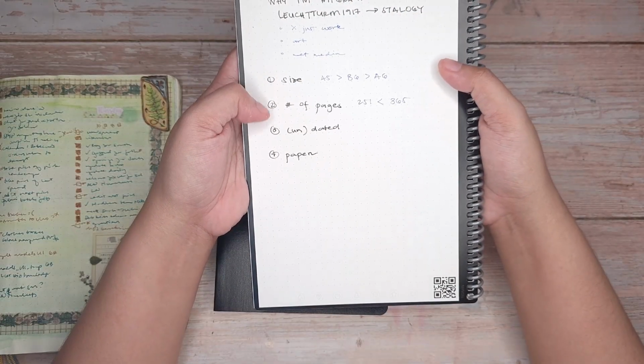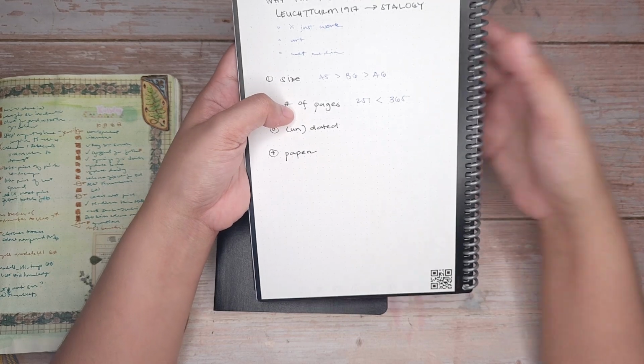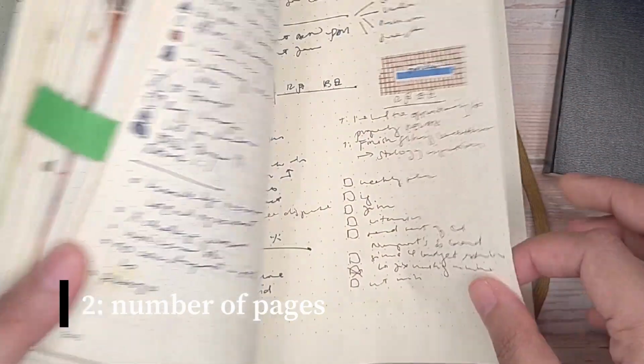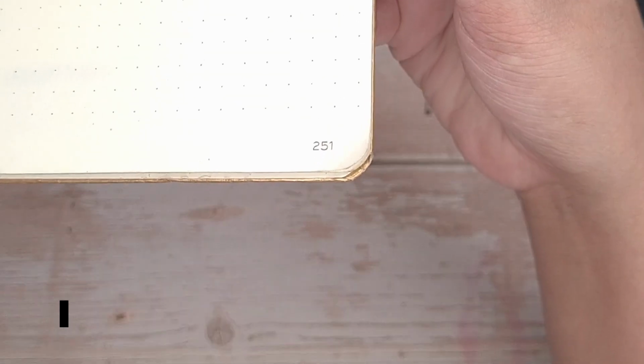The next reason why I'm moving from the Leuchtturm to the Stalogy is the number of pages. So the Leuchtturm only has, I don't know if you can see that, 251 pages.